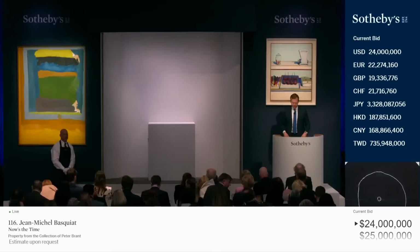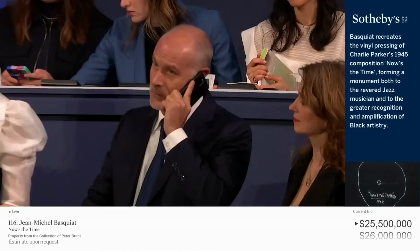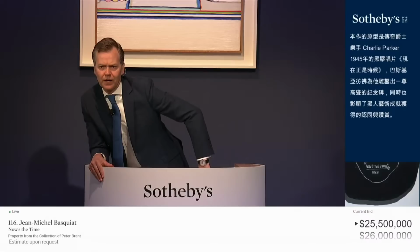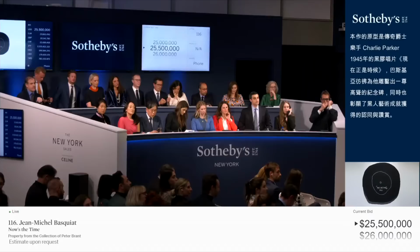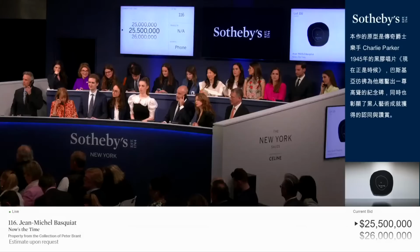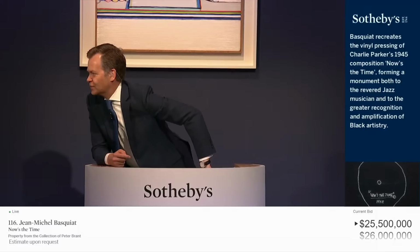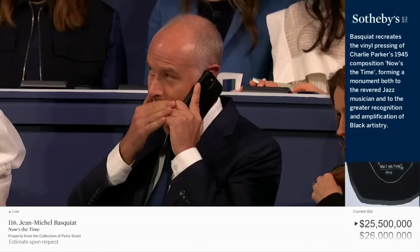at $25,500,000, it's a bid on my left here, with David Schrader at $25,500,000. It's yours at the moment, David. Thank you. David Schrader's bidder at $25,500,000. On my left, it's here at $25,500,000. Thank you very much. For the Basquiat at $25,500,000. Now's the time, at $25,500,000. It's with you, David, at this stage. On my left, at $25,500,000. Still with you, David.